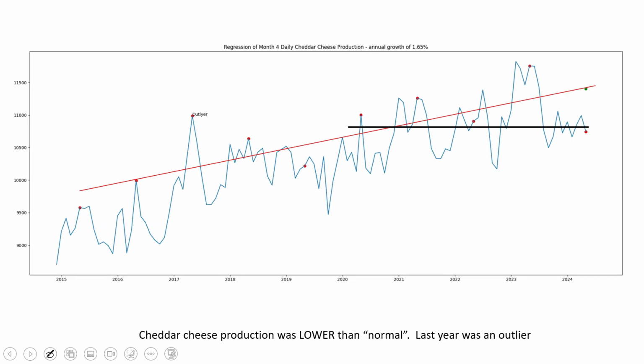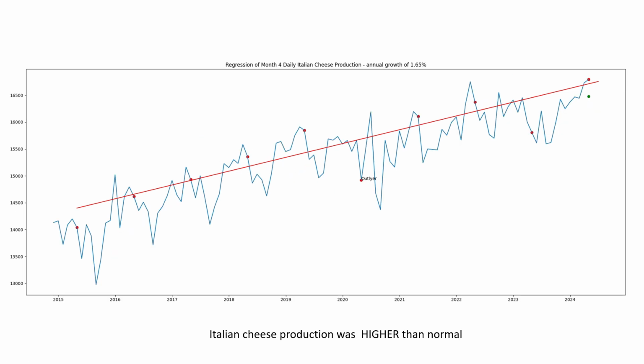We look at cheddar cheese, it's way off of the seasonal adjusted trend line. And again, it's been more or less flat because last year was an outlier on that whole scenario, but cheddar production has not increased significantly over the last 4 years. However, the Italian type cheeses is right on trend line and above the seasonal adjusted level.